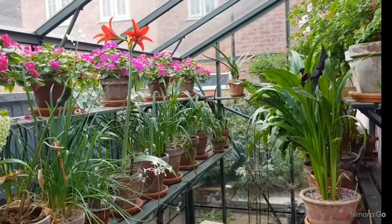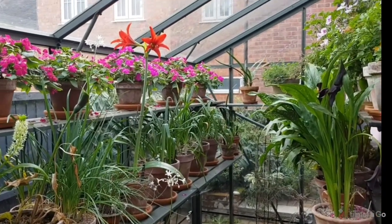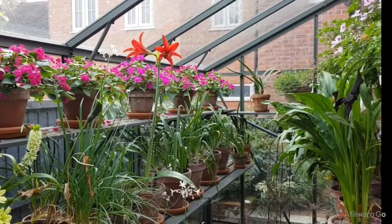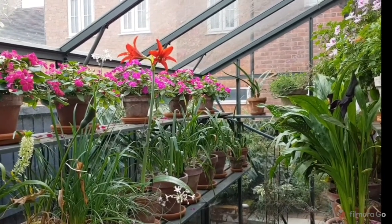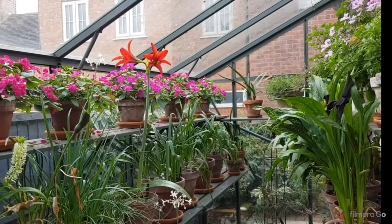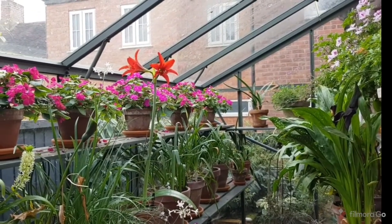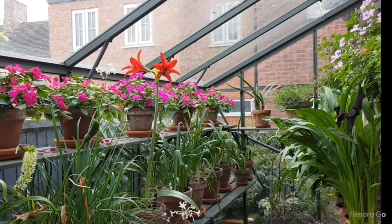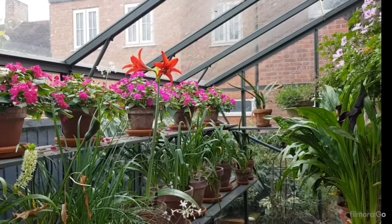A quick peek inside the coop. It's glorious green smell. The red flower that you can see is an amaryllis cross, not really related to the plants that we often see at Christmas.